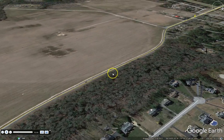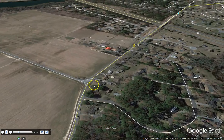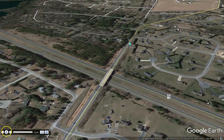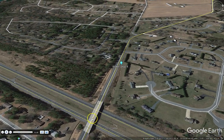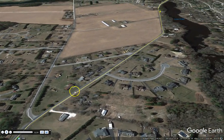So right now you're on Colburn Mill Road, Colburn Mill, and pretty straight. You're going to be running on the right hand side of Colburn Mill. Again, here is another overpass. Once we're done with this one, I don't believe that there's actually anything else except for negative. There's a water stop, and I'll explain that in a minute.